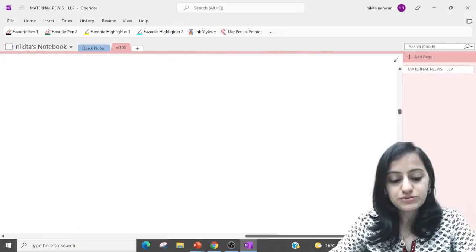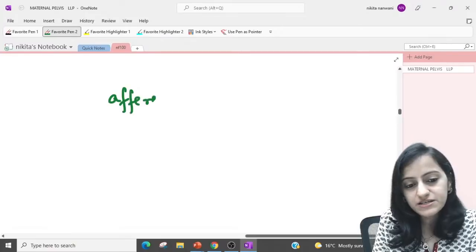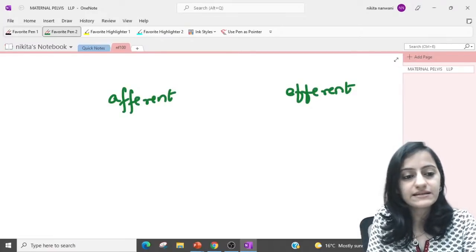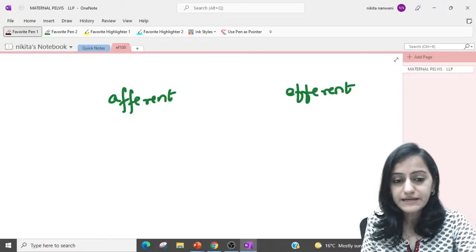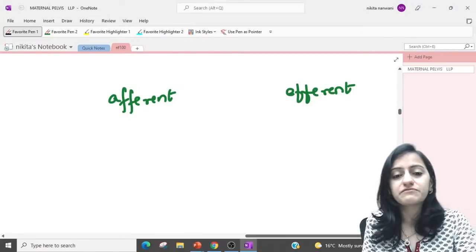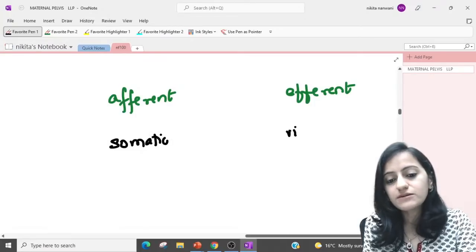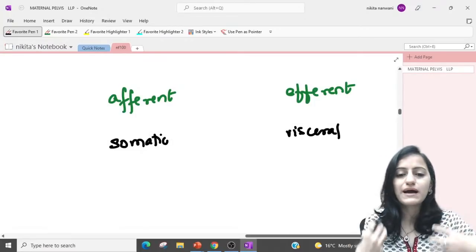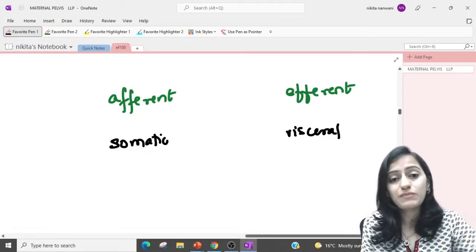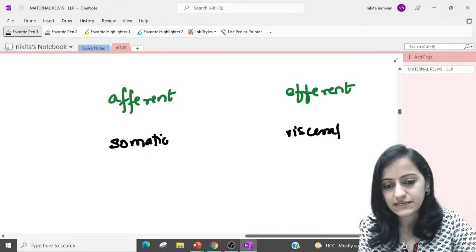Okay, now going to the cranial nerve functional columns. So basically we have the afferent columns, that is the sensory columns, and we have the efferent columns, that is the motor columns, right? Now, in both the afferent and the efferent, we have somatic and visceral. Okay, so we have somatic columns, we have visceral columns. Somatic means from the body, the general sensations. Somatic efferent means it is your skeletal muscles basically.